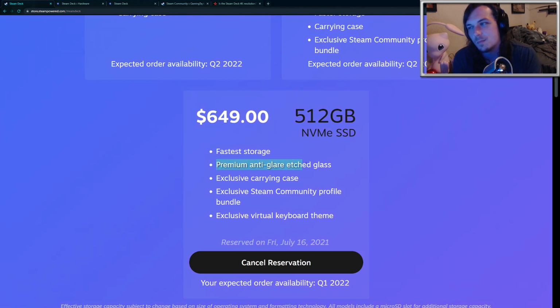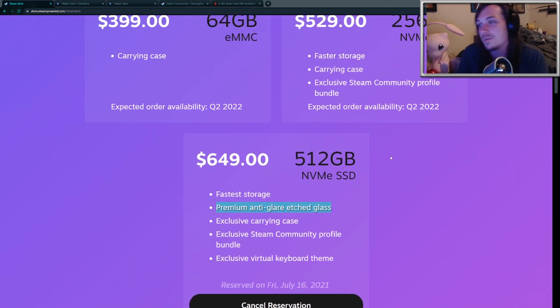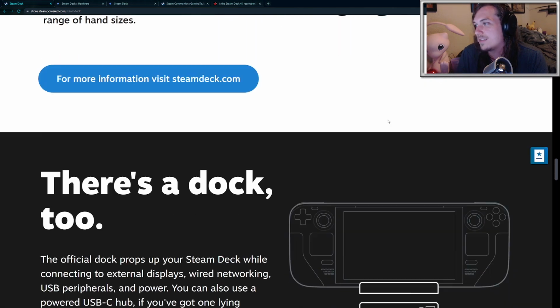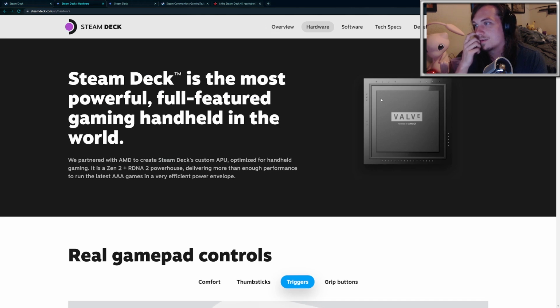And you also get a premium anti-glare etched screen. I have no idea what the difference is going to be. It probably isn't that great. And you also get a little bit of extra stuff. So I went ahead and pre-ordered the expensive one. Hopefully I'll get it Q1 2022. We'll see. But I wanted to talk a little bit about just the possibilities with this thing. So let's go to the main website, and we're just going to scroll through some of the things here.